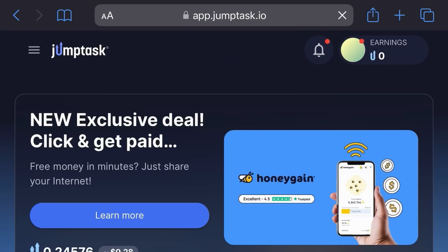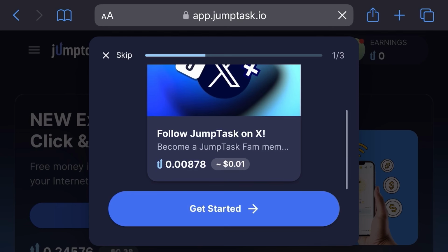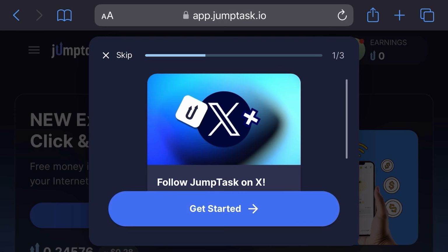So right now, guys, I've successfully registered on this platform, and this is the first thing I'm seeing after my registration, which says that I should follow them on X so that I can make 0.01 cents after following them on X. So I'll proceed right now in following them on X to know if I will earn my first token on this platform.